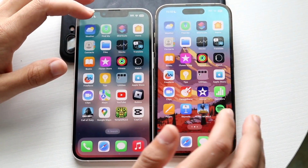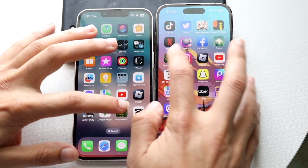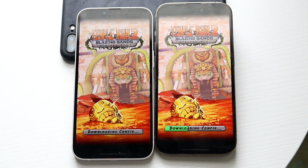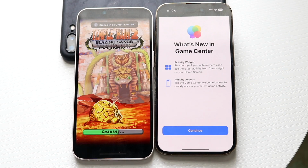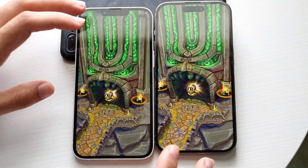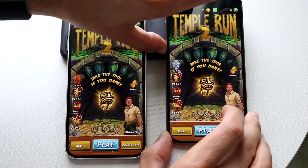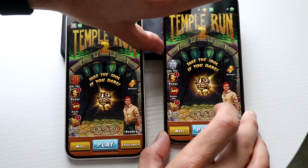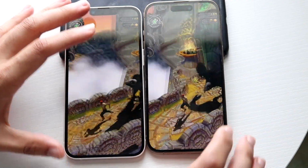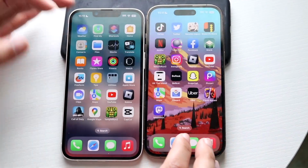Let's go and get into some of these third-party applications. We can try something like Temple Run 2, 3, 2, 1. Okay, of course we're getting these pop-ups on the iPhone 14 Pro. One of them has the volume on. I don't really know which one it is, but it's very loud. Nope, it's definitely the 14 Pro. So they both kind of lasted the same amount of time, or they both kind of got into the game at the same time. I don't really think there's been that big of a difference outside of it. Kind of see what's going on here. Pretty much the same thing happening out of here.